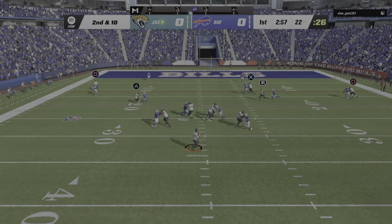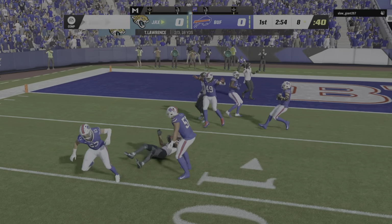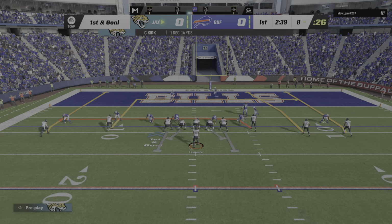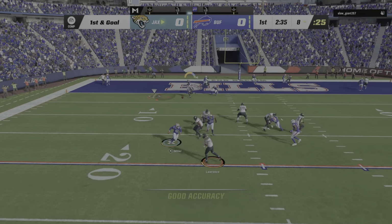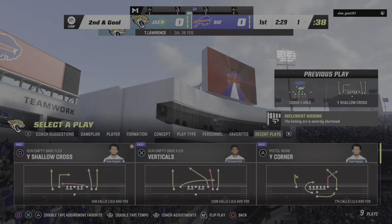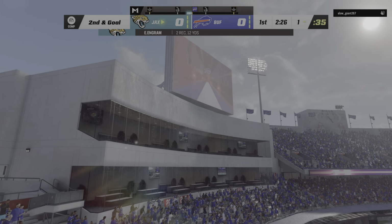On 2nd and 10, Lawrence. Quick slant caught by Kirk. And they've got it inside the 10 at the 8. 1st and goal, a chance for an early statement here on the road. Looking to throw, Lawrence. Caught on the slant. And able to break one tackle, but then quickly brought down. But a nice little gain. Nice gain of 8 that time, and it's 2nd and goal.